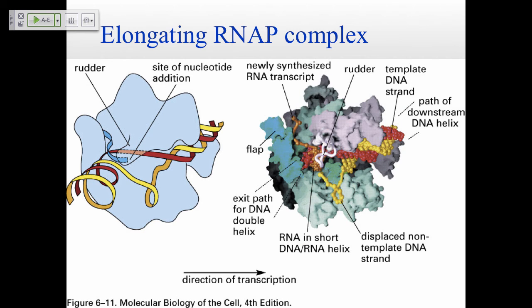So what does the polymerase actually look like? This is from the 4th edition. I was going to pull up a newer version now. We now know the structures of particularly the RNA polymerases in the initiation state to very, very high resolutions. So we basically know exactly where each and every atom is in the structure of all of these polymerases. This one is a slightly lower resolution structure here.